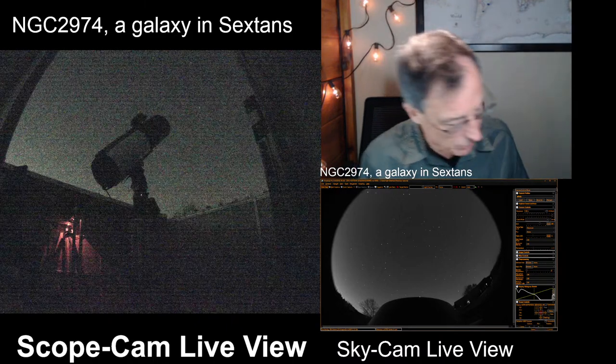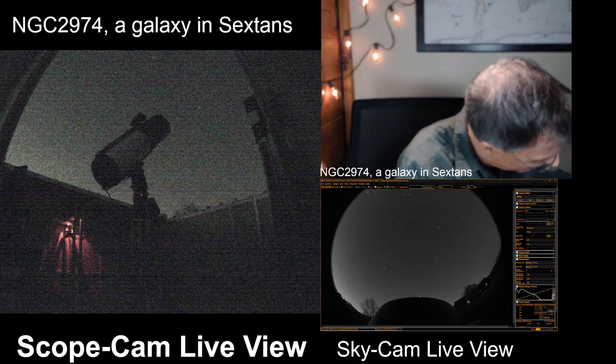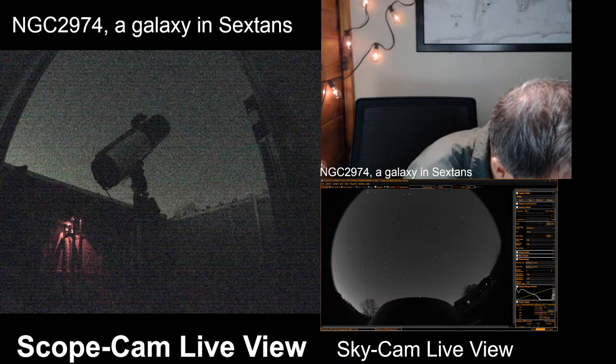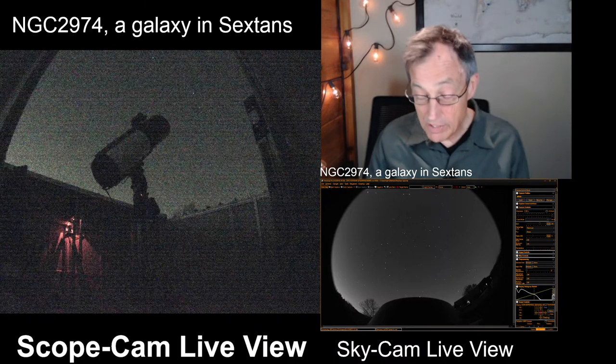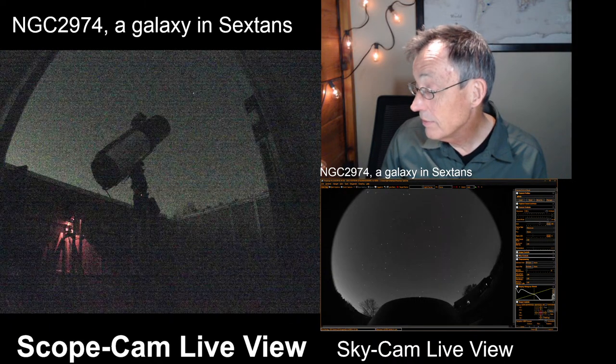This is 4245 on page 175. It's a very small and dim lenticular galaxy west of 4274. Oh my goodness.